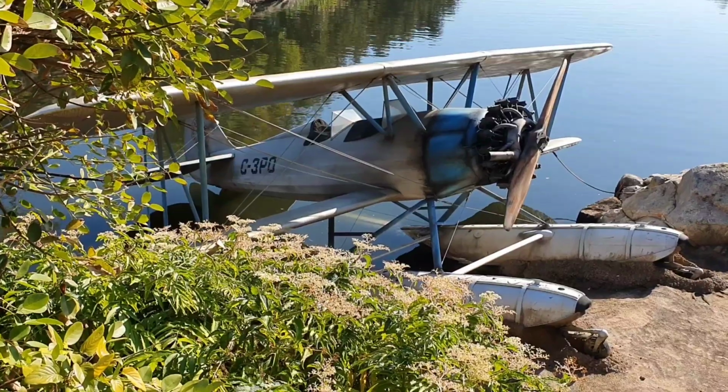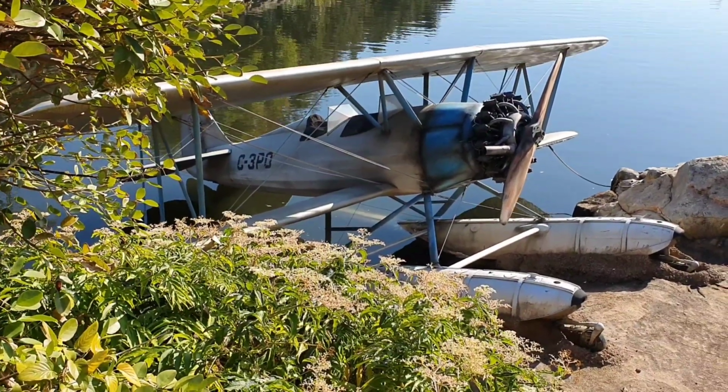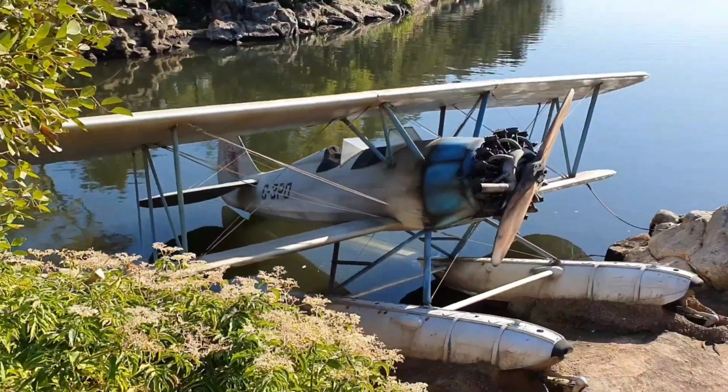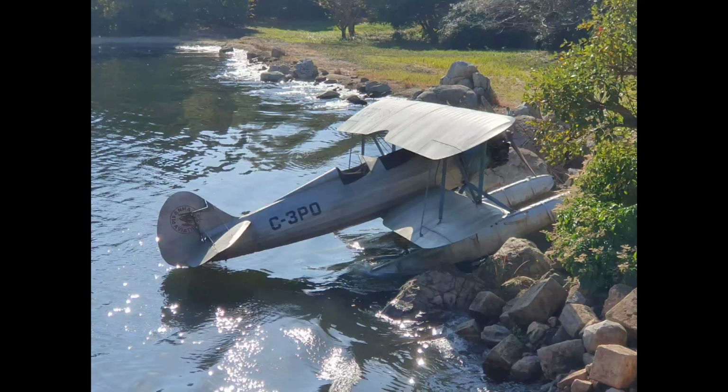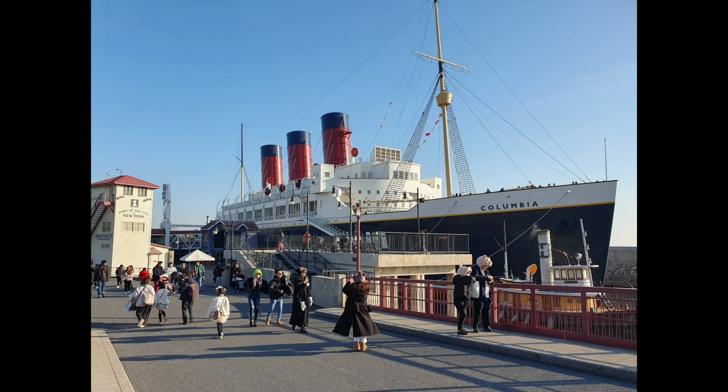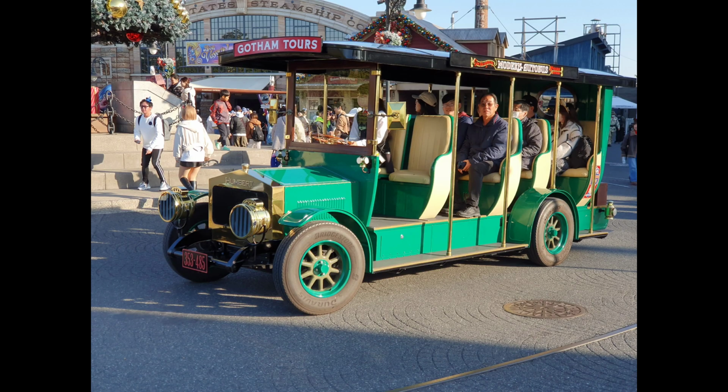Next day we visited Disney Sea. Too overcrowded for me, but I got to see this biplane from Raiders of the Lost Ark. I think it might be a Boeing Stearman, but something about it just looks a little bit off. Got to see a boat, something that looked like a boat, a bigger boat, and cars.